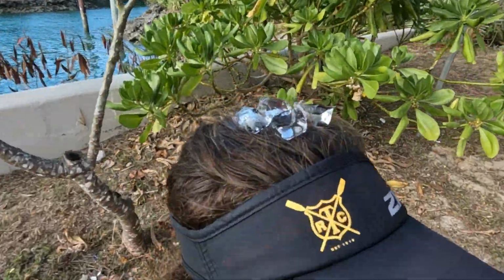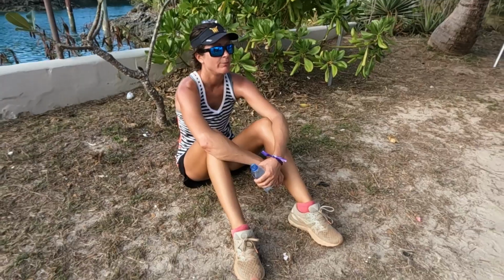Second place! Woo! How do you feel after that? It's quite hard running when it's hot and you haven't done much running. But you got the ice on the head. Krista paced it all the way with bare feet.